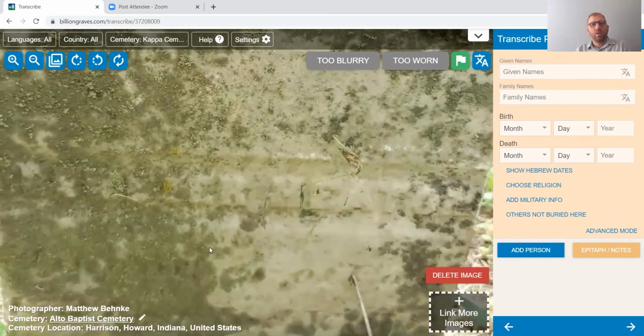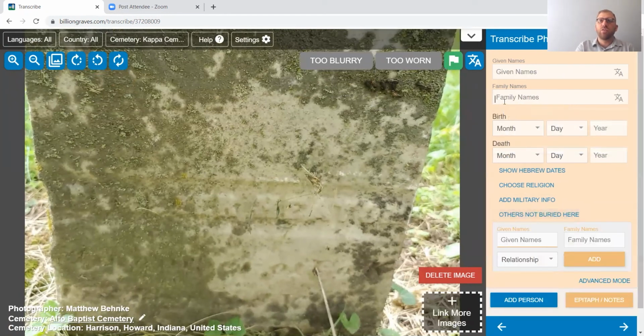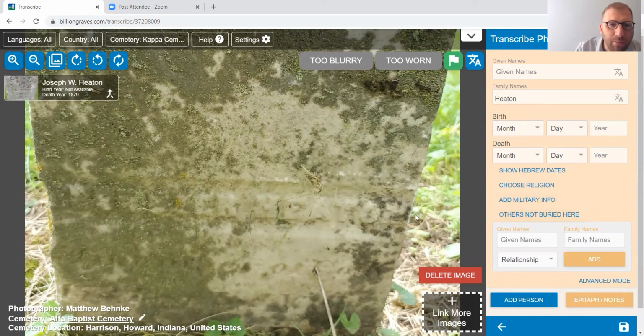This one, I can only make out the last name, and it's Heaton. I do a little bit of extra work with these grave records, and I will actually consult other sources. But with this one, just so I can move on to the next headstone, I can't make out the first name. So at the very least, I'm going to provide the family name for this record. If you're able to use the nearby graves or family plots, you'll have a better chance of being able to identify who this record is. But for right now, I'm just going to simply say Heaton.